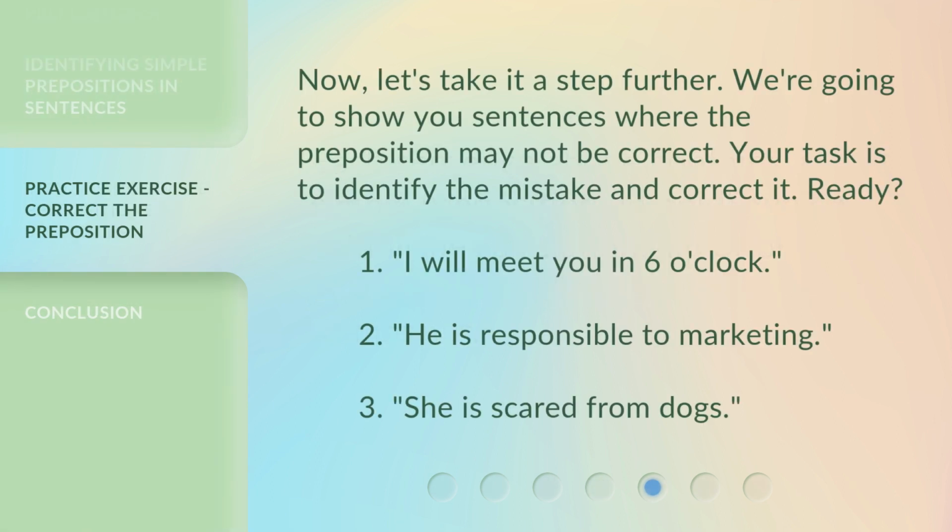Now, let's take it a step further. We're going to show you sentences where the preposition may not be correct. Your task is to identify the mistake and correct it. Ready? 1. I will meet you in 6 o'clock. 2. He is responsible to marketing. 3. She is scared from dogs.